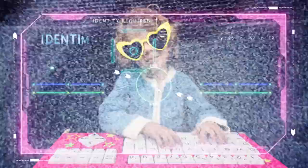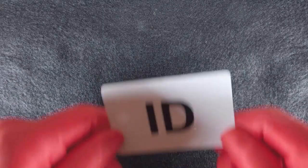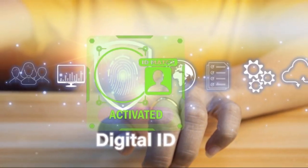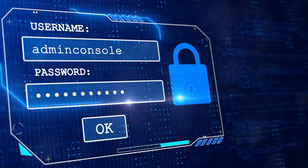This is gonna blow your mind. We're breaking down Entra ID in just 60 seconds. So Entra ID, think of it like a digital passport for your company's apps and services. It keeps all your usernames and passwords safe and gives you easy access to everything you need.